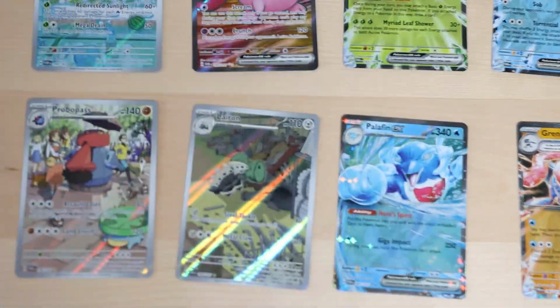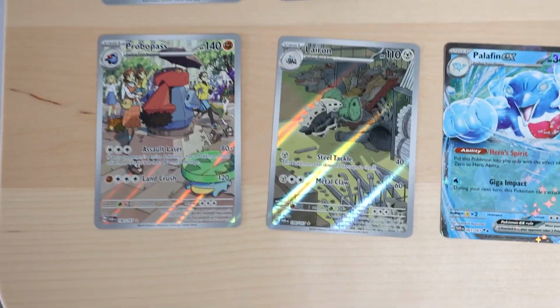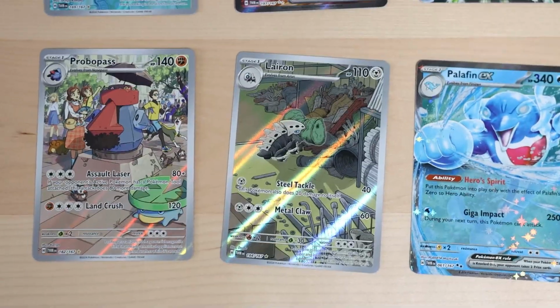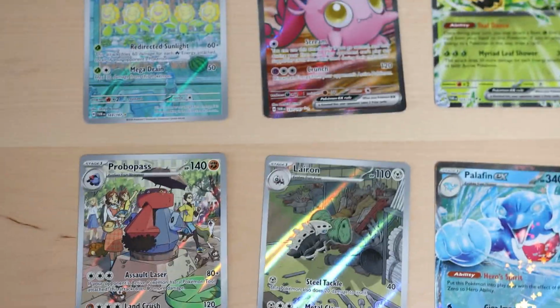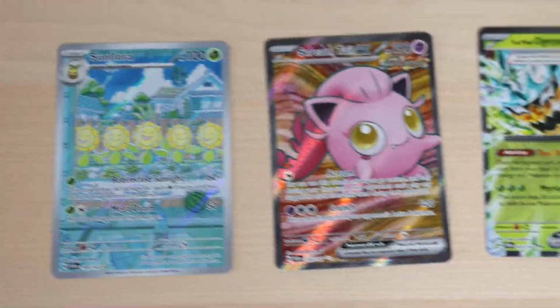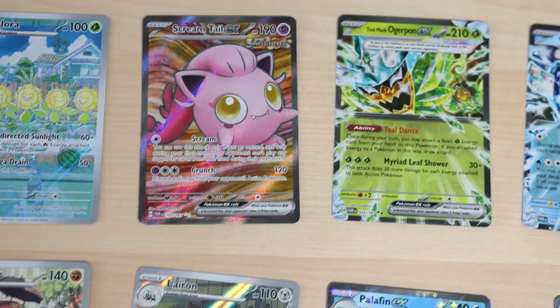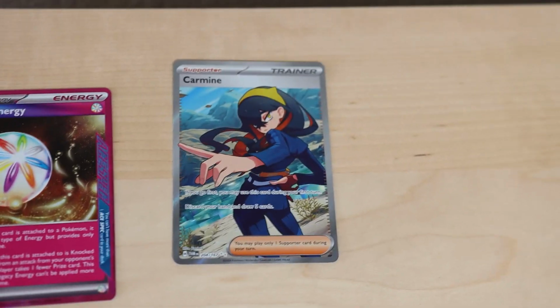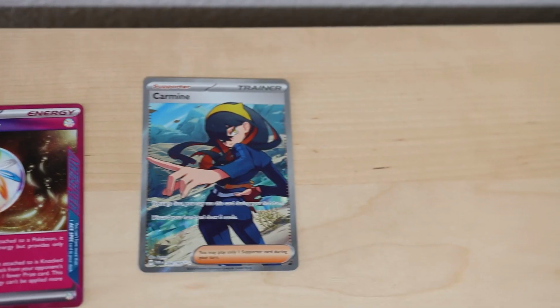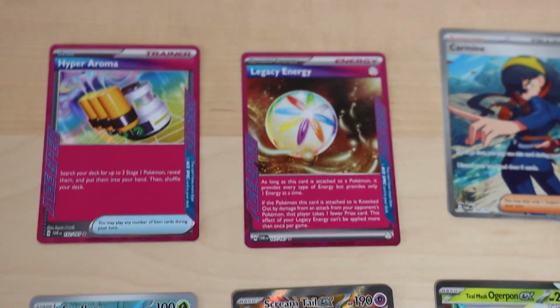That's pretty awesome luck. Then special illustration-wise, we ended up getting Probopass and Laron. Two really unique artworks that I just really love, especially that Laron one. Got a little love for that. This Sunflora card, actually really stunning, really beautiful. And then our big hitter Pokemon was the Scream Tail EX. Scream Tail EX is very stunning as well. We also ended up getting the Carmine trainer, not trailer. Really awesome pull as well, as well as two pink cards with the Light Energy and Hyper Aroma.